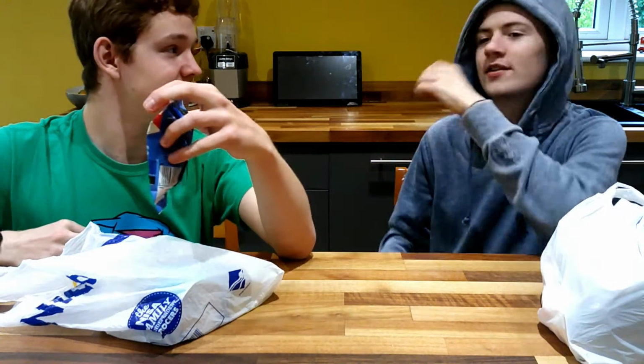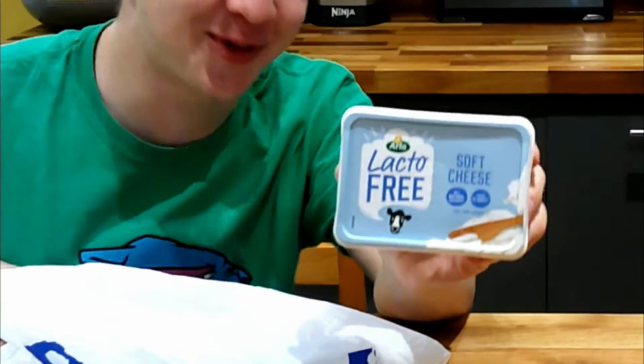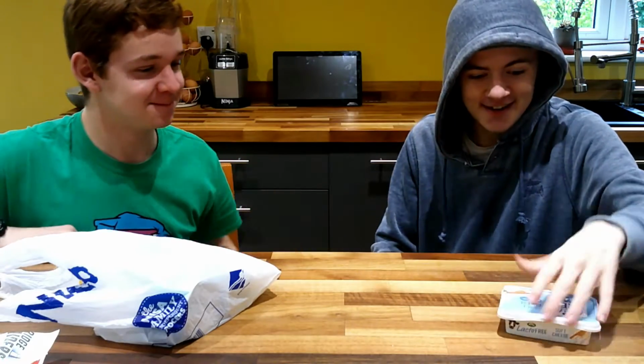Well, you can have one of them while we're cooking. I say cooking. Preparing. Chopping up and giving it to each other. High in protein. Right, so your first one. My first ingredient. Lactose-free soft cheese. Brilliant. Okay, nice. There you go, lactose-free soft cheese.